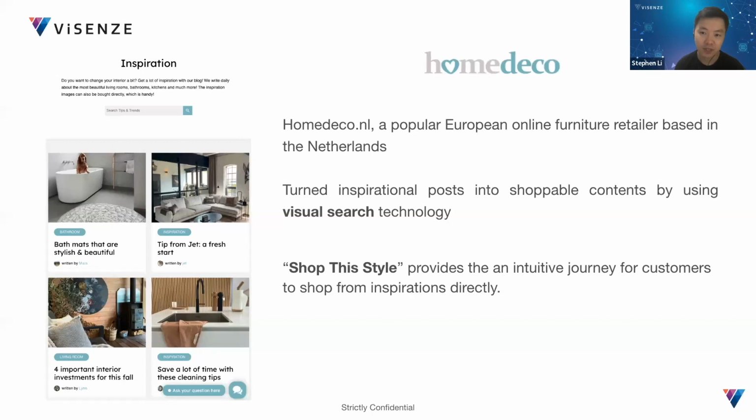For me, when I started decorating my new apartment last year, the first thing I did was to look for inspirations via social media platforms like Pinterest, Instagram, YouTube, TikTok, and many more, and search for tips online from blog posts as well. After researching online to find my favorite styles of interior design and the type of furniture that come along with it, then I will go to an online or offline store to purchase them. I believe most furniture shoppers will do the same.